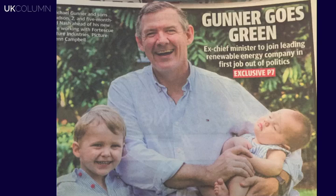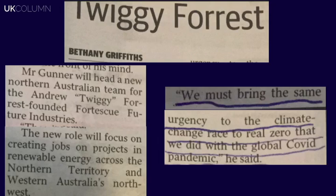And here's the detail from the article. Mr. Gunner will head a new Northern Australian team for Fortescue Future Industries. Who are they? They're the people founded by Andrew Twiggy Forrest, who's got Gunner this new job. And here's the underlining, which Sholto gave me when he sent it in. Gunner says, we must bring the same urgency to the climate change race to real zero. What's real zero, I wonder? That we did with the global COVID pandemic. Well, you know how Gunner went around the COVID pandemic with his zero zeal, so watch out.